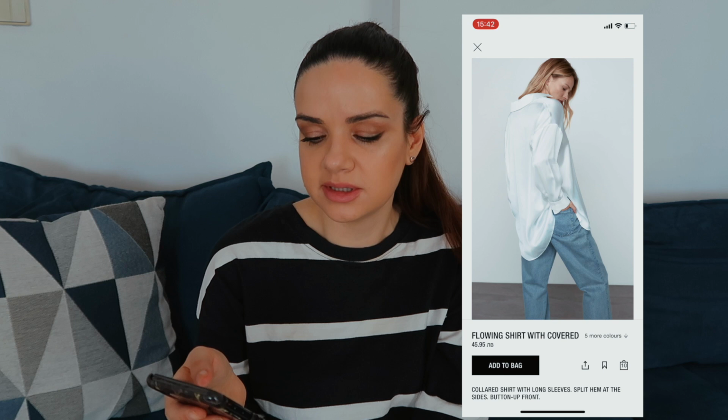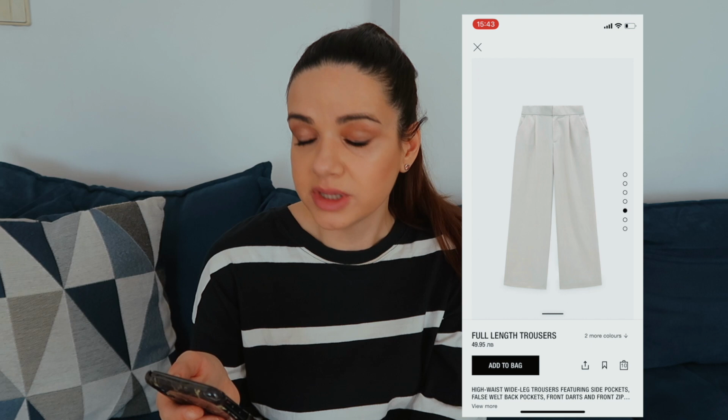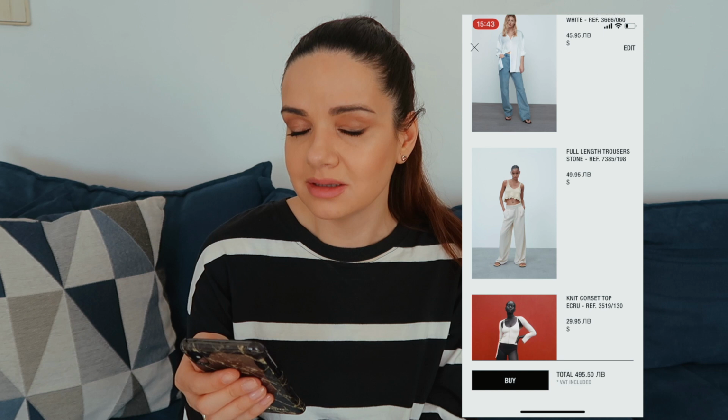Another pair of trousers, these look very nicely high-waisted, color that I love, and with this thick waistband I think they will be very flattering with small fitted bodysuits or even with a shirt. Of course I have to try them on because they look a little bit baggy on the model, but usually when I try them on they look better.